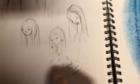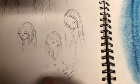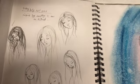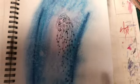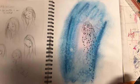I saw this on Pinterest or close to it. And then I did all of these and this. The one on Pinterest is just beautiful.